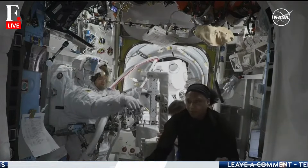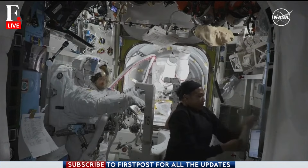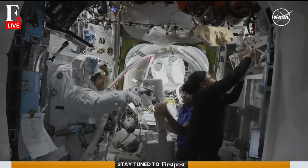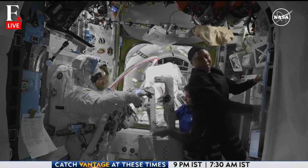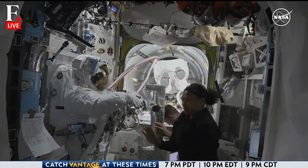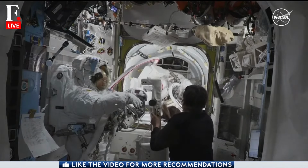And floating into your screen now, you can see the SAFER, or Simplified Aid for EVA Rescue, for Mike Barrett's suit. The SAFER is sort of like a jet pack that they attach to the back of the EMU, or extravehicular mobility unit. The crew will have 2 tethers attaching them to the space station at all times during today's spacewalk, but the SAFER serves as a backup should they get detached.